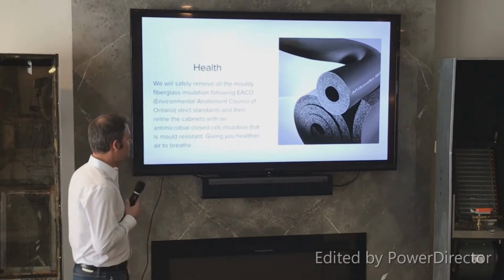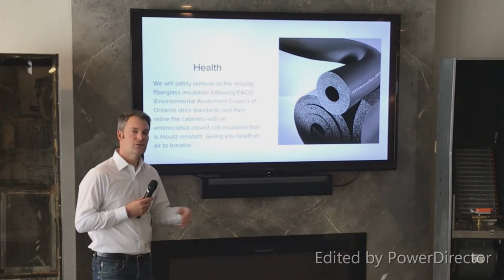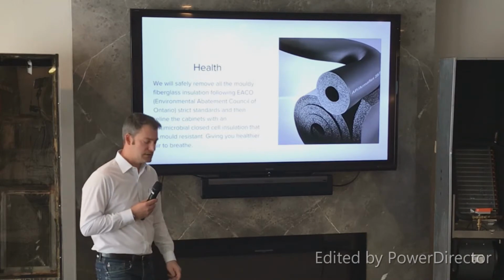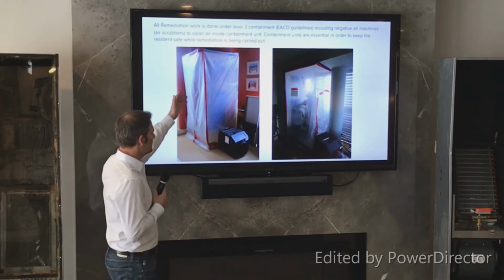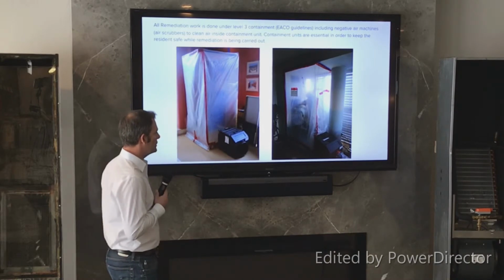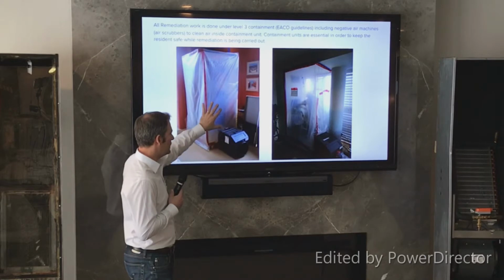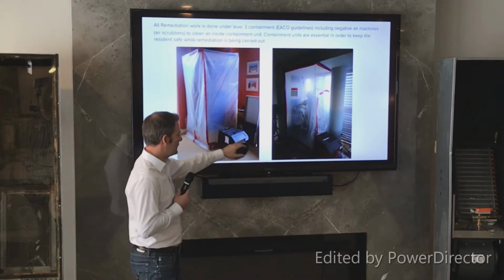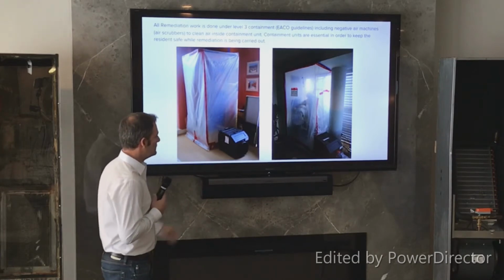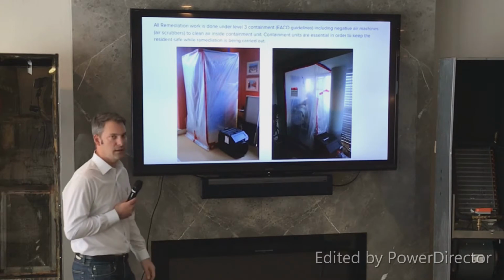We stick to the Abatement Council of Ontario's guidelines and standards when doing remediation. So we would set up a negative air containment tent to do the work within. This tent gets attached to the fan coil unit. We've got a HEPA negative air machine here, so all the air that is coming out of the work area is filtered through a HEPA filter and then exhausted into the unit. These units are inspected to make sure that no particulate gets through the HEPA filter.